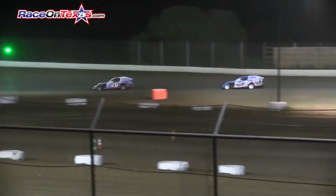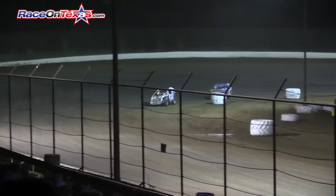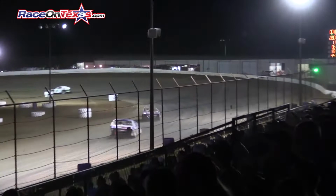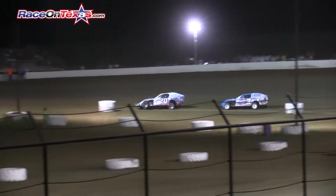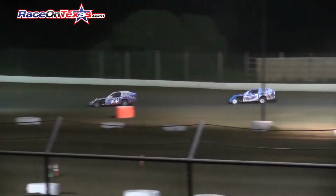Left front wheel in the air this time through turns 3 and 4. Mike McCarthy going to be coming there. 2 to go. Back down on the very bottom in turns 1 and 2. You see right there, Mike McCarthy just on the power way sooner than Keith White. Gets a good exit out of turn 2.